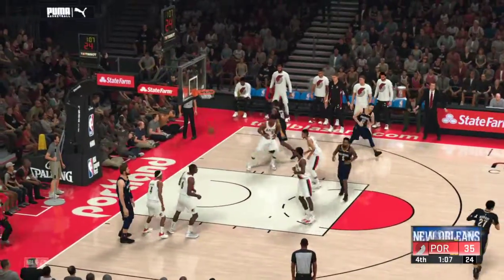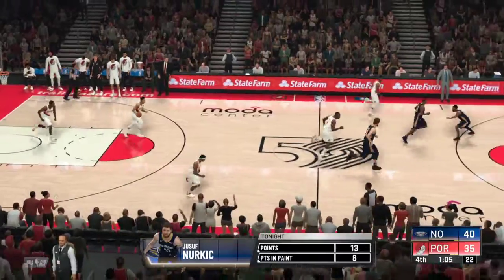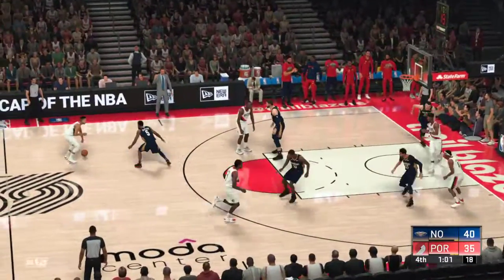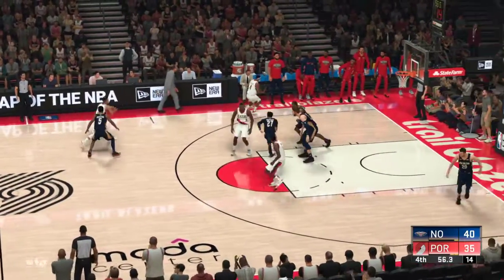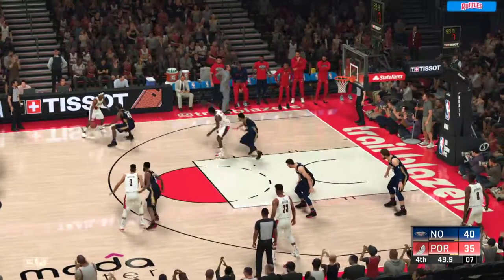Here's Nurkic. The jump shot from the baseline is right on target. Nurkic has got 4 points now in the quarter. And when he rises up, he knows he's probably going to get a clean look. It's a matter of executing. Oh, yeah. It's got to be nice to have that combination of height and skill. You know you can get your shot off pretty much against anyone.